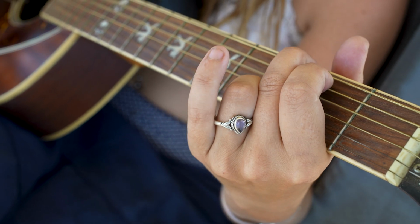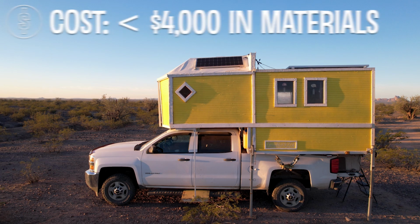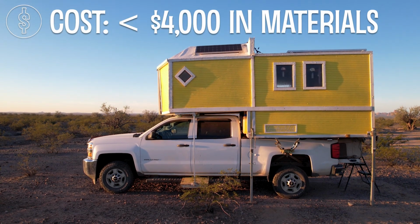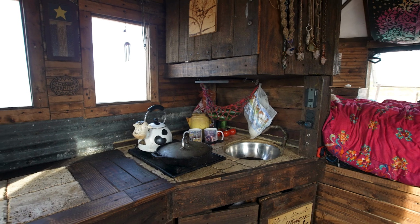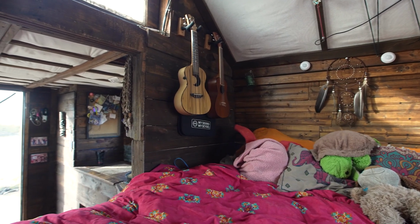Under $5,000 has been invested into the rig, but the original build, we kept it under $4,000. It was like $3,900 something. We had a lot of free stuff. I did a lot of dumpster diving. We spent as little as possible, anything free we could find.